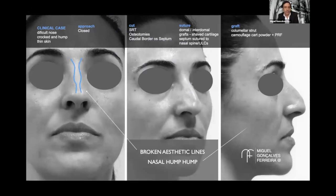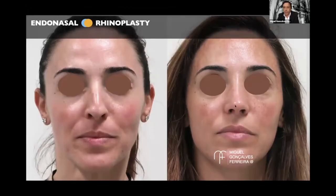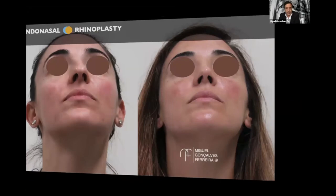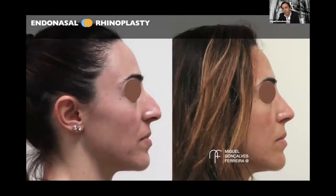Broken aesthetic lines again, nasal hump, tension nose. And you can see 1 year post-op, the dorsum is completely smooth. We don't have any grafts, any flaps. We just move up a little bit the keystone area. And you can see the three quarters view as well and the profile view.